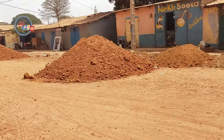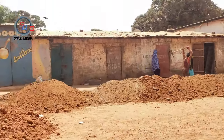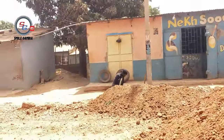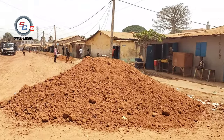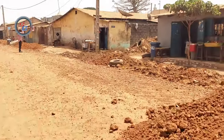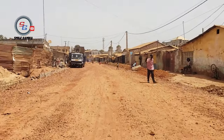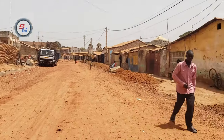Here is another pile of gravel. You can see the workers right there. They don't fancy the camera being pointed at them, so I'm just taking a snip of them before they notice my filming. So this is how it looks here, guys. The Latrikunda Bombo Highway. Now we are heading towards Latrikunda.